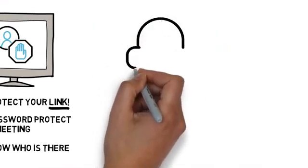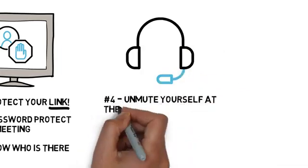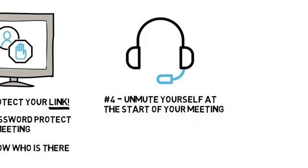Next up, your audio. Check that your microphone is working and that you are unmuted before you start a meeting. Don't be the person who talks for 5 minutes before realizing no one can hear them.